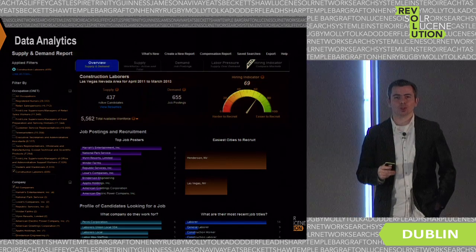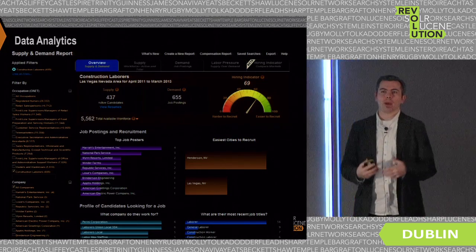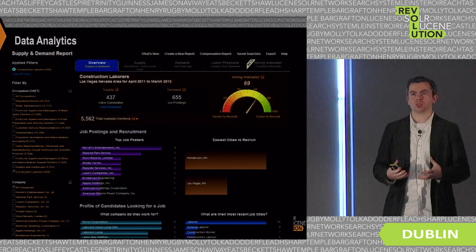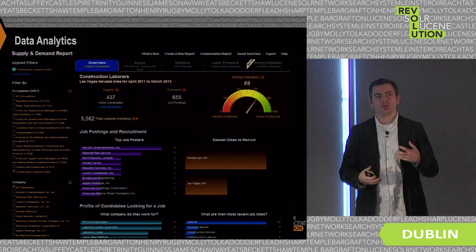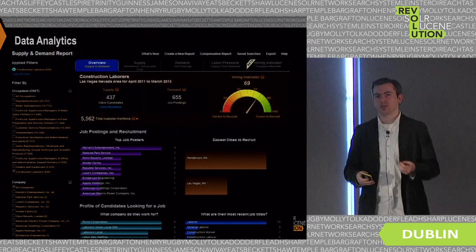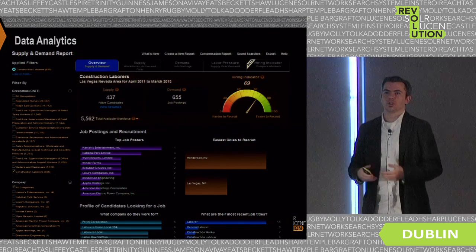Some of the things we do with Solr. One of the big categories right now is data analytics. So you can imagine we're collecting massive numbers of resumes, massive numbers of jobs. That basically gives us, for the resumes, the supply of candidates in the employment market. And for the jobs, that gives us the demand for candidates. And we can do some very interesting things with that data, especially when we put it in Solr and enable keyword-driven discovery.